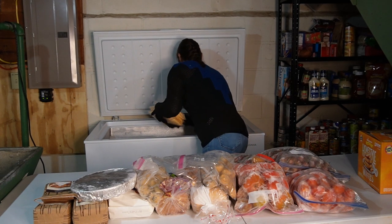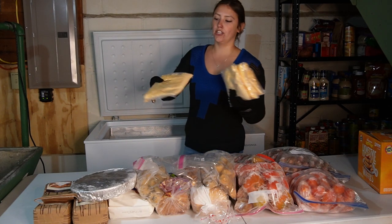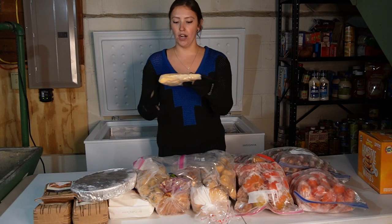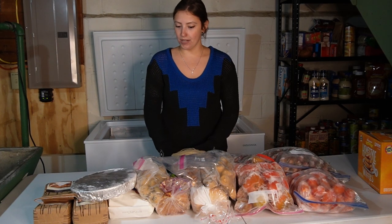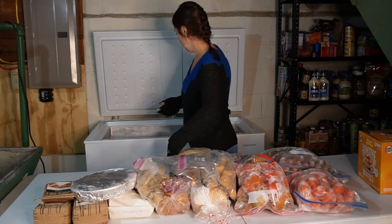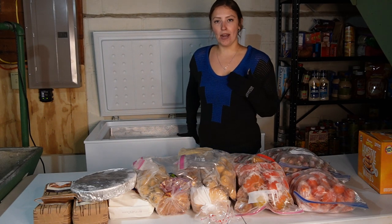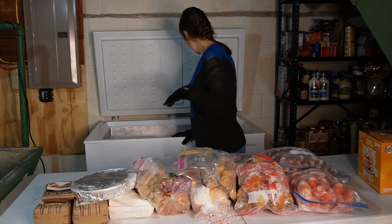And then here I've got some shredded cheese. My neighbor actually gave this to me, and although I no longer buy shredded cheese from the store, I'm never gonna say no to somebody giving me free shredded cheese. So that's cool. All right, before we get into the bottom, that's pretty much everything off the top layer here.